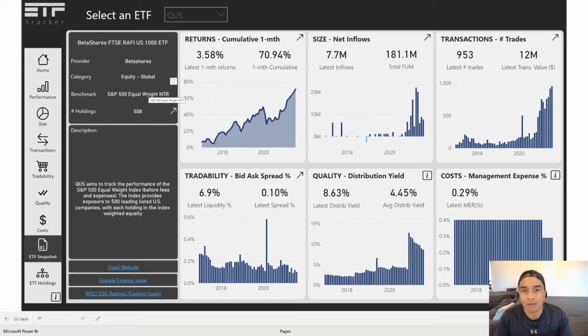So unlike the tracking of a normal index that has, say, for example, the ASX 200, S&P 500, or the European, Asian kind of broad ETF indexes that are being tracked, this one equal weights the holdings underneath it. So it doesn't give oversized weightings to certain parts, like for example, Apple and Microsoft and those FANG names that would make up most of an S&P 500 type ETF. So as it says, it aims to track the performance of the S&P 500 equal weight index.